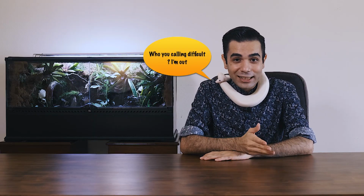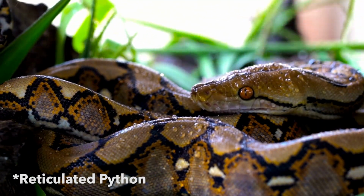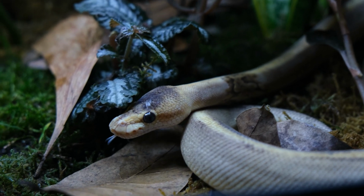Now, let's talk difficulties. The reason we say that they're a bit more difficult than corn snakes and king snakes, or the usual beginner snake, is because they need higher humidity, and you need to be able to provide them this higher humidity to keep them from having stuck shed or other health issues.